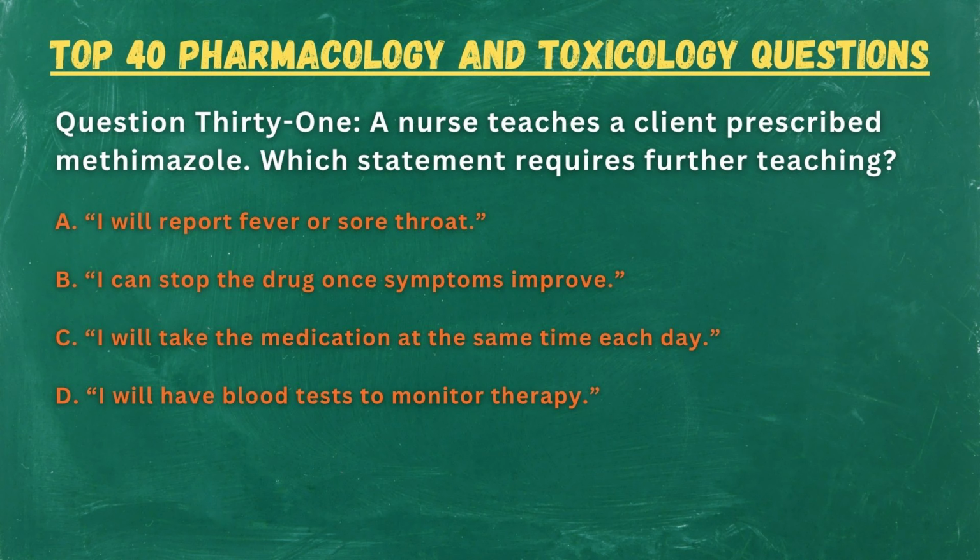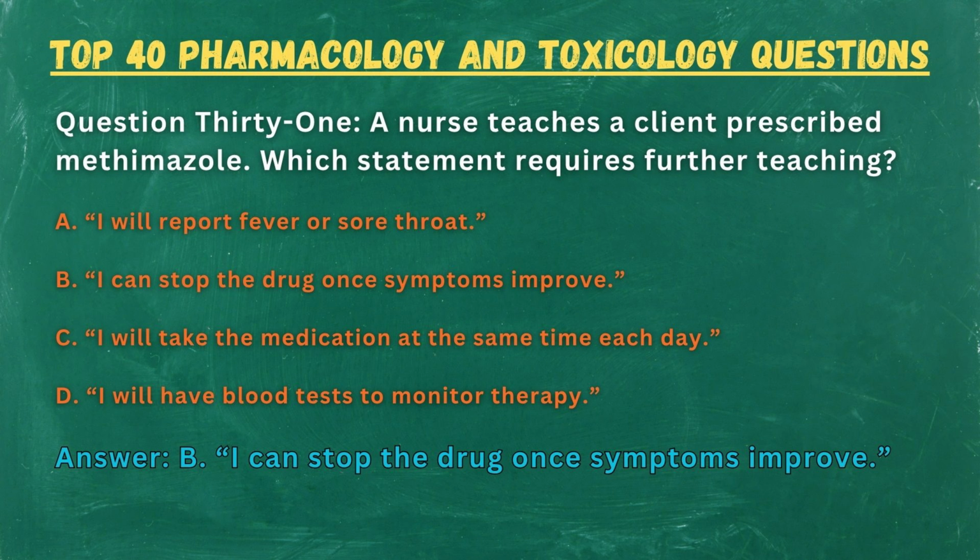Question 31. A nurse teaches a client prescribed methimazole. Which statement requires further teaching? A. I will report fever or sore throat. B. I can stop the drug once symptoms improve. C. I will take the medication at the same time each day. D. I will have blood tests to monitor therapy. Answer: B. I can stop the drug once symptoms improve.